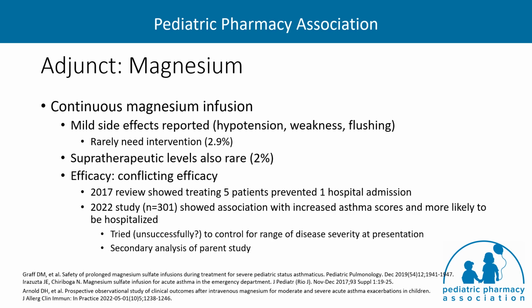As far as how magnesium is administered, it's possible that you can use a continuous magnesium infusion. You get mild side effects reported, sometimes some hypotension, weakness, or flushing, rarely requiring any intervention. One study showed a 2.9% rate of intervention needed. Supratherapeutic levels are also pretty rare, only reported about 2% of the time.